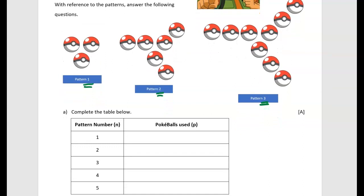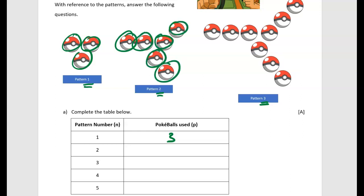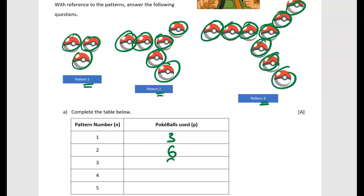First question, complete the table below. So pattern number 1, he had 1, 2, 3 Pokeballs, so we're going to put a 3 over there. Pattern number 2, 1, 2, 3, 4, 5, 6 Pokeballs. There's 6. And then pattern number 3, 1, 2, 3, 4, 5, 6, 7, 8, and 9. 9 Pokeballs. So the only real errors I saw on this one is those of us who just miscounted slightly. It happens, but unfortunately it did have a big impact on the question.